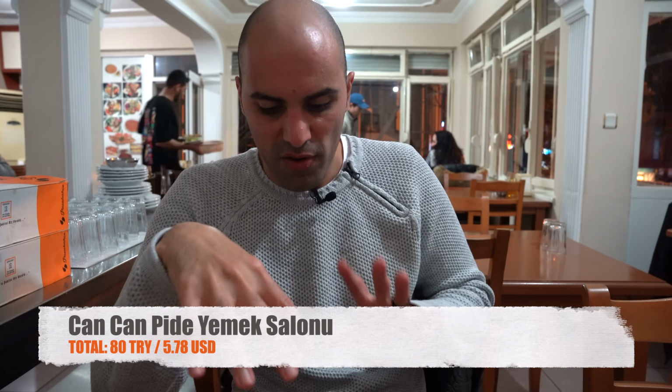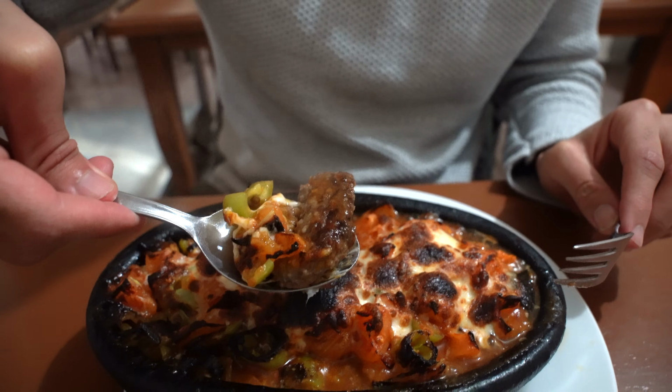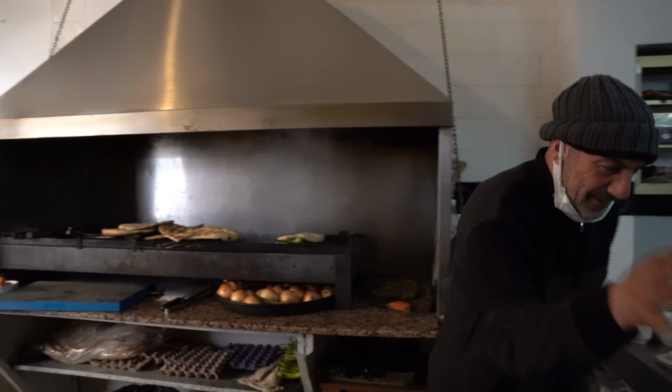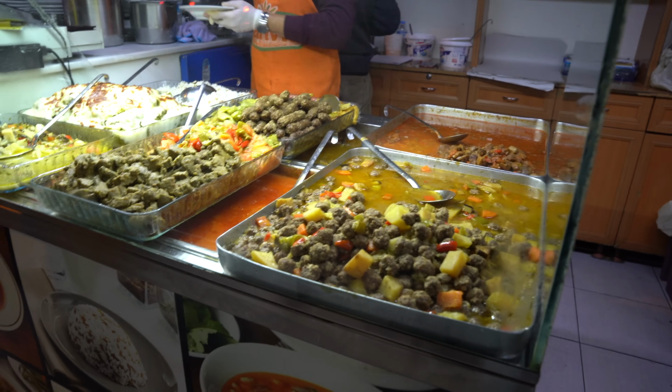Oh, guys, this liver is outstanding. This was the best way to end our Antalya street food tour. We had such an amazing time, great food. We met amazing people, really. And the city is beautiful, guys.